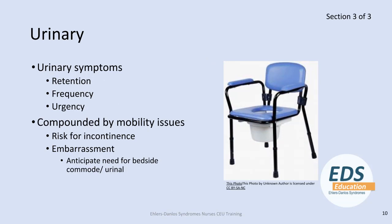Much like GI symptoms, urinary problems require preparation and treatment of symptoms. Frequency and urgency become huge problems when your mobility is affected. Think of safety and dignity.